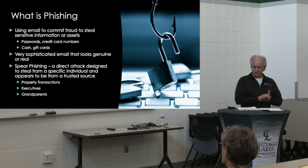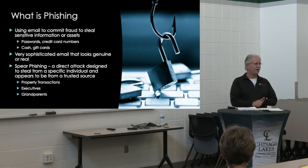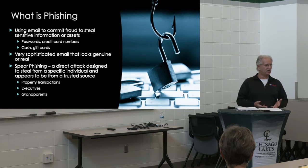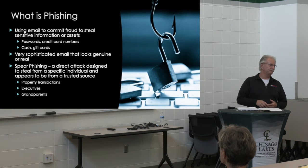The thing about a phishing message is it's very, very genuine looking. It looks like it might come from your boss or from your child or grandchild, and it's very easy to get sucked into the trap that they're trying to lay.